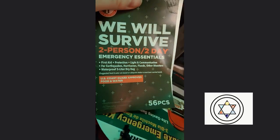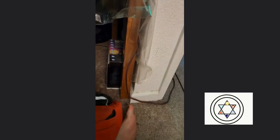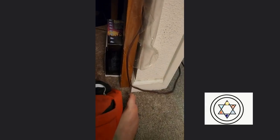And here are the other two emergency kits. One is this small little backpack, which is designed for one person. And this is designed for a 2-person, 2-day. It's a little survivor pack. I just basically combined these and these. But since I haven't done a video before of what's inside here, I guess I'll do one now.